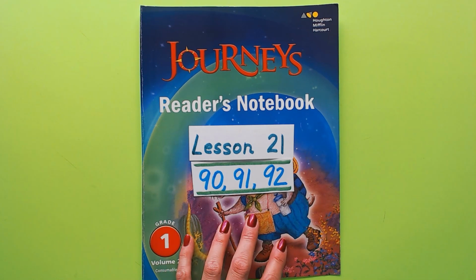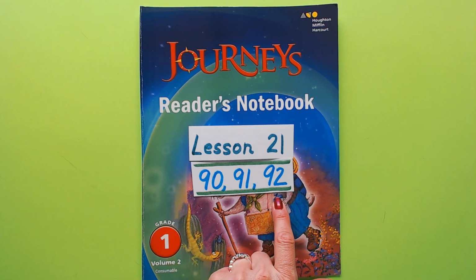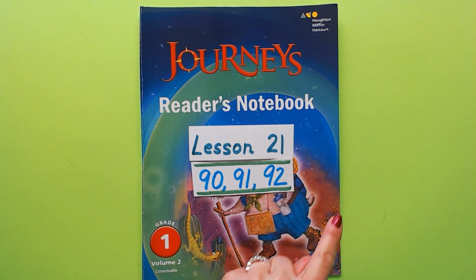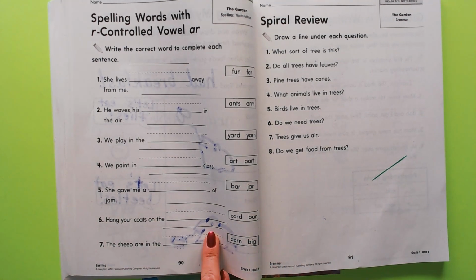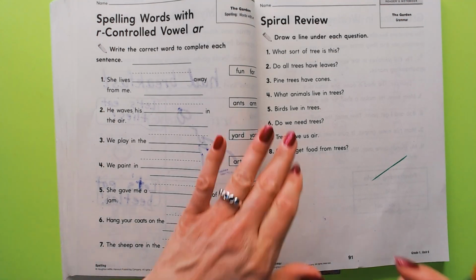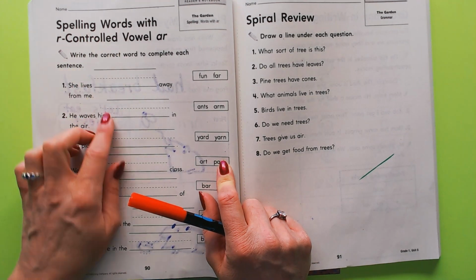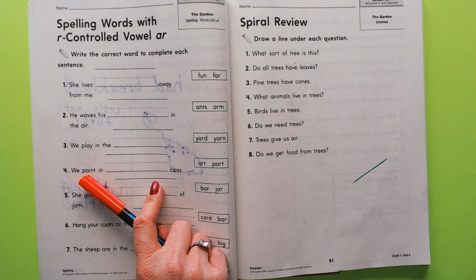Right, boys and girls, let's go ahead and finish off our last three Reader's Notebook practice pages in Lesson 21 section. This is Grade 1, Volume 2, and let's get going on it. Once again, I'm sorry for all the bled through stuff on these pages. Let's just work with it. So we're going to practice our spelling words one more time.